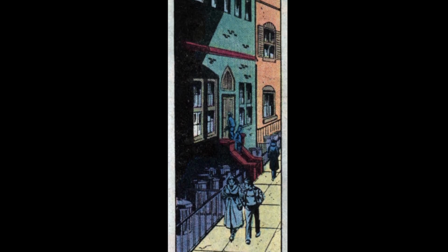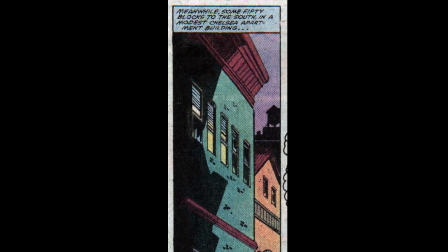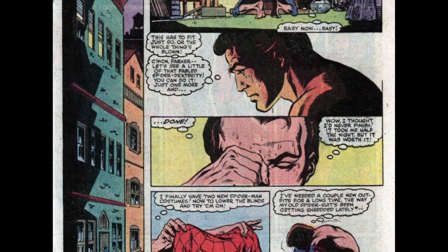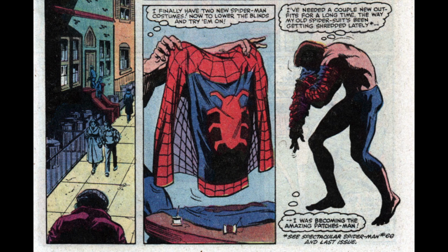But the scene I wanted to discuss today is not a fight scene, but a quiet sequence taking place at Peter Parker's pad. We find Peter Parker hunched over his coffee table, sewing a new Spidey costume. I love how down-to-earth this whole setting is. A superhero making his own costume. Of course, Tony Stark makes his own armor, but that's so much more high-tech looking than the suit Peter is working on. Peter's costume is and looks homemade.